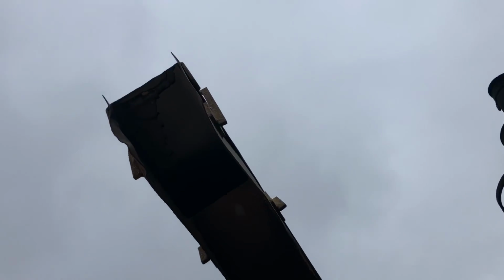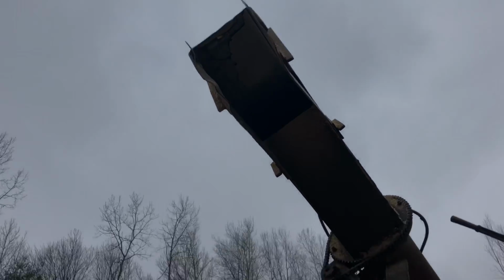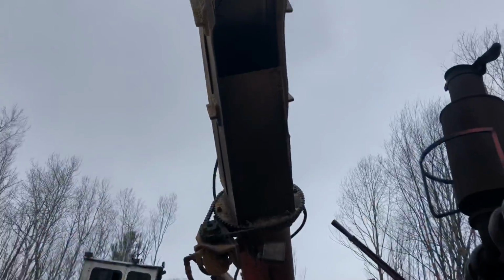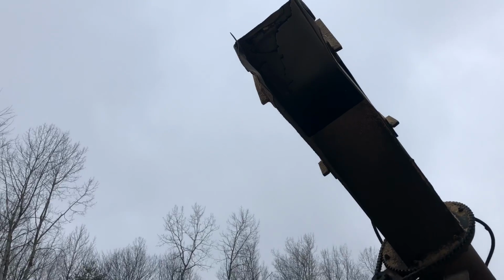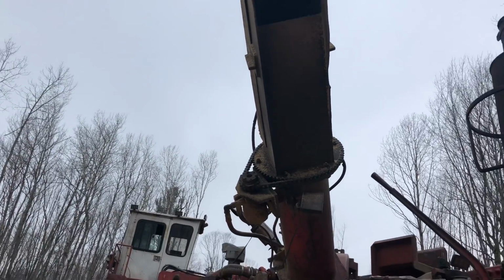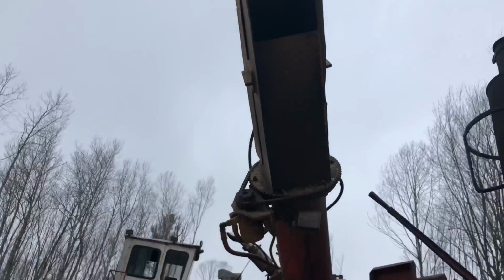But that's all busted up. No, you can't see it. She is just wore out. That's what happens. Them little wood chips there wear that steel right out till it's absolutely nothing. Till it just wears out and it's gone. So that spout's going to get taken off. We'll take this chain off and then bolts out, and we'll put a new end in there.